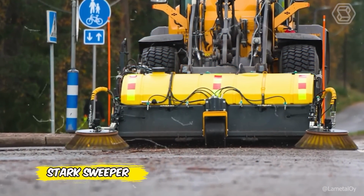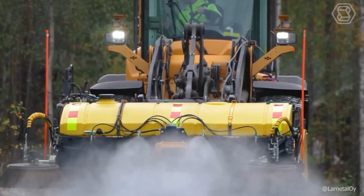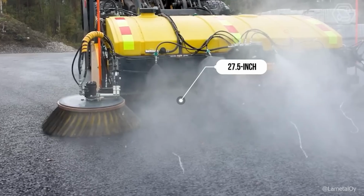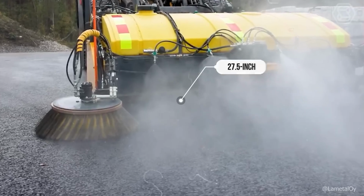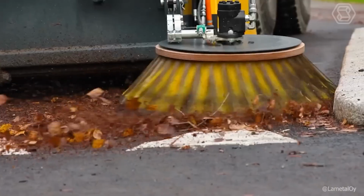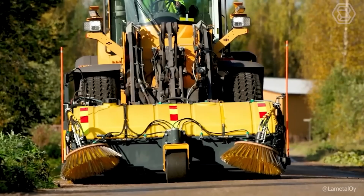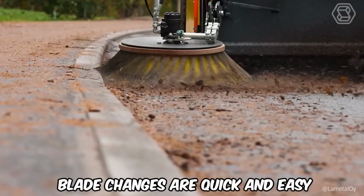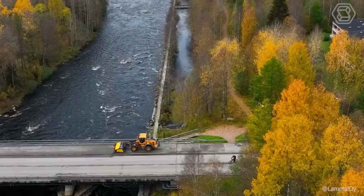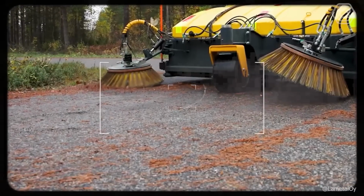The Stark Sweeper is designed for efficient and environmentally friendly cleaning of roads, streets, and yards. The low design and 27.5-inch wide blades provide a clear view of the area being swept. The brush sweeper is equipped with a special bottom emptying debris container that can be easily and quickly emptied directly onto the truck bed. The sweeper is designed to be fairly easy to maintain, and blade changes are quick and easy. The side brush increases the cleaning width, making it easier to clean curbs and so on.